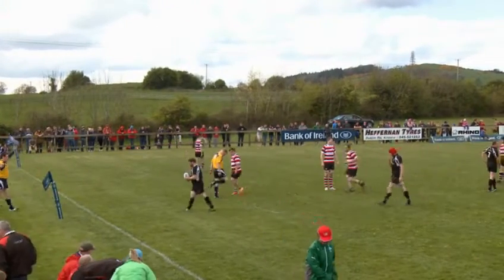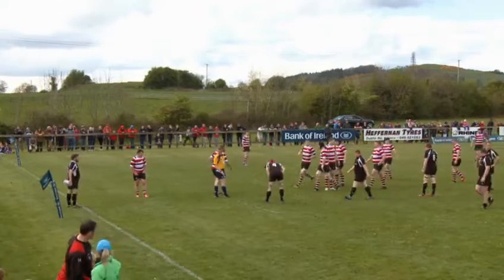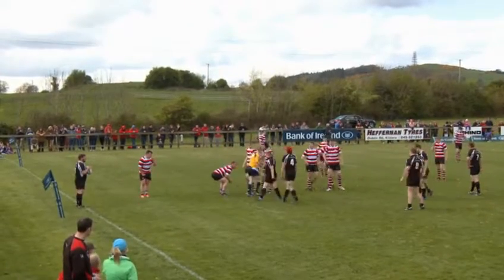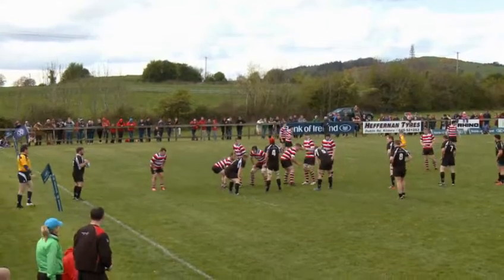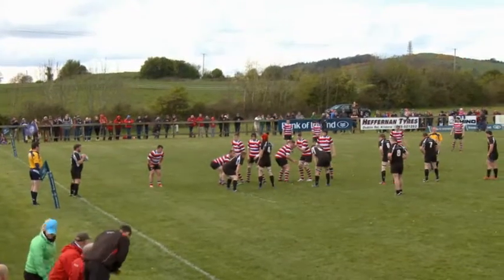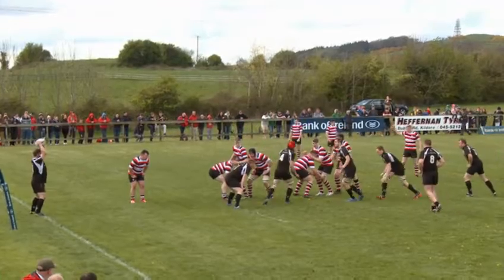I don't think he was aiming for the touch, but he screwed off the outside of his foot, and really he should just have been looking to pump that long down the field and make Kilkenny try and run back from deep in their own half. So it's Martin Lahey with a throw for the Kilkenny men.